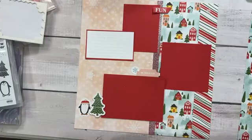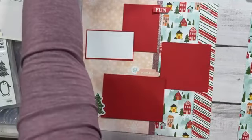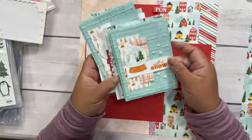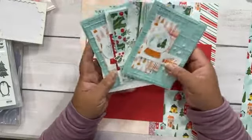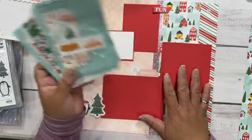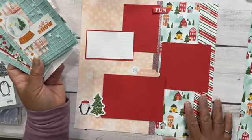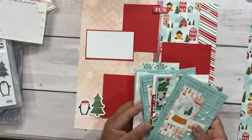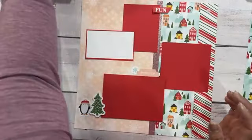So thank you for joining me tonight. Again, your kit will include these. It doesn't include the scrapbook page, but if you do buy the Snowy Days kit, or the sticker sheet with the designer series paper, here's a quick and easy scrapbook page that you can make with the stuff that's already in there. That's a bonus for you.